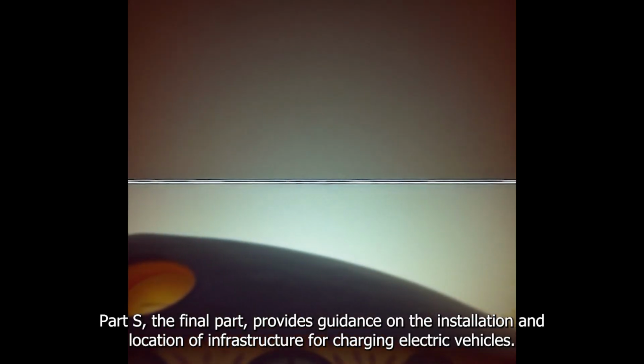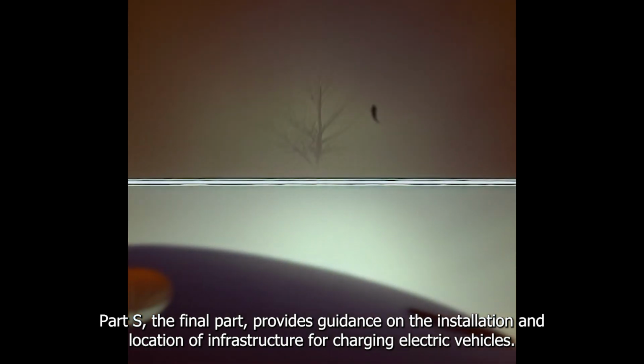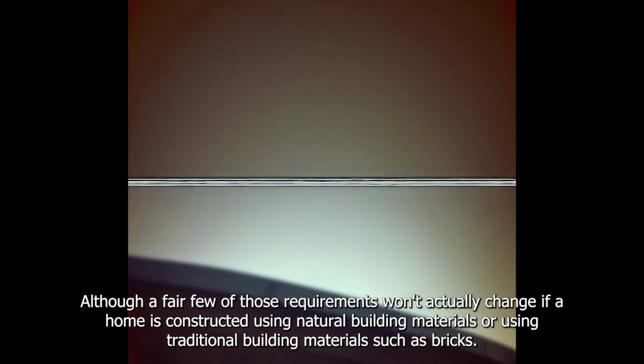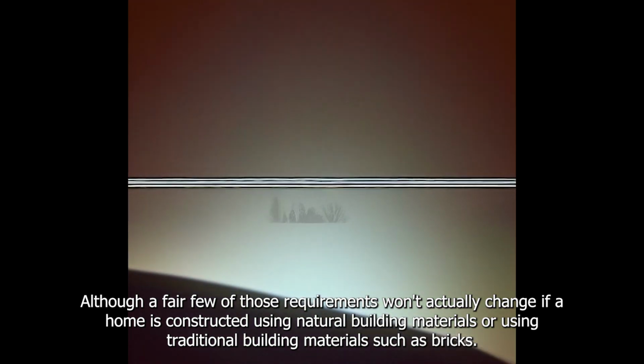Part S, the final part, provides guidance on the installation and location of infrastructure for charging electric vehicles. Although a fair few of those requirements won't actually change if a home is constructed using natural building materials or using traditional building materials, such as bricks.